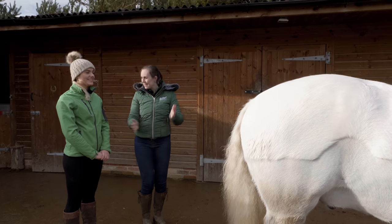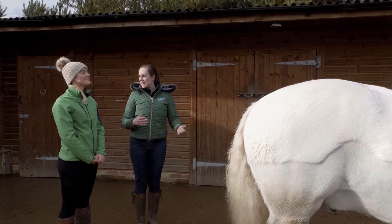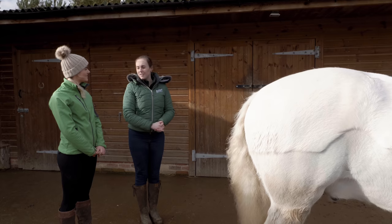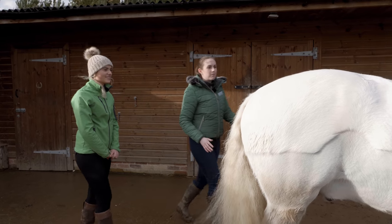I mean, that's a very basic guideline, but it's something that's really easy to look out for when you're grooming or tacking up. Just have a little look, see what shape you've got there. Actually, for him, we have got a really nice sideways C shape. So I think over his hindquarters is not too bad.